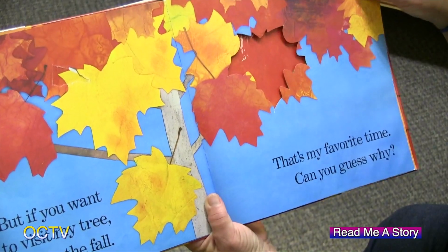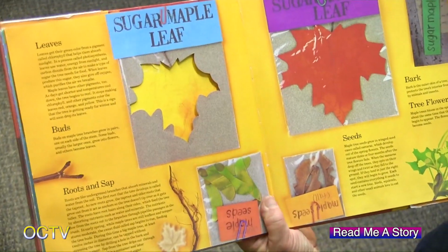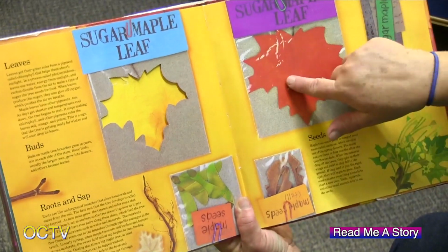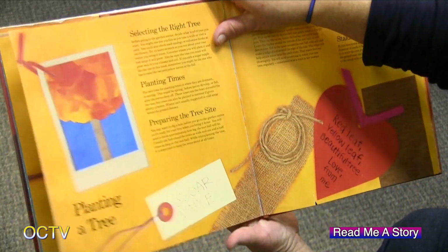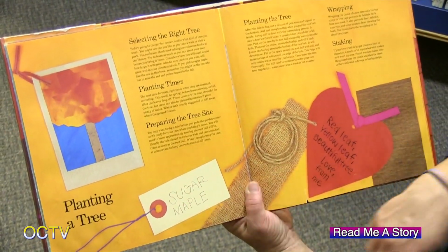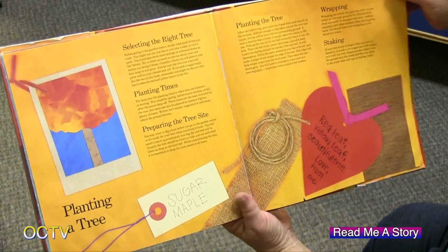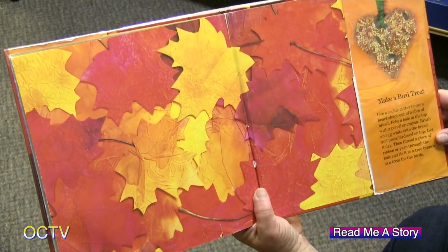I wonder why. Because they're so beautiful in color. Look, there's a red leaf and a yellow leaf. And it's beautiful. Here it's a sugar maple. The end.